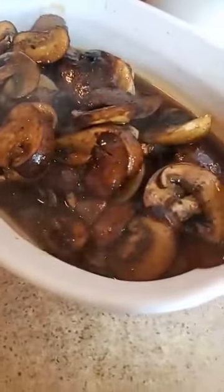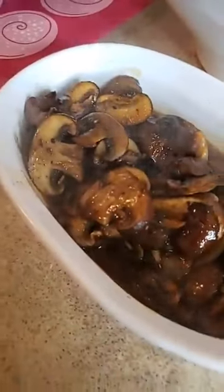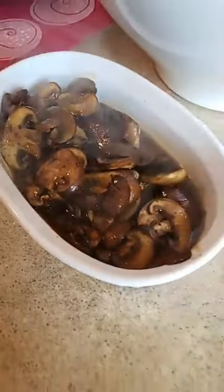Man, shoot, who don't like mushrooms? Something is wrong with y'all. That is the meat of the veggie kingdom. I'm telling you right now.